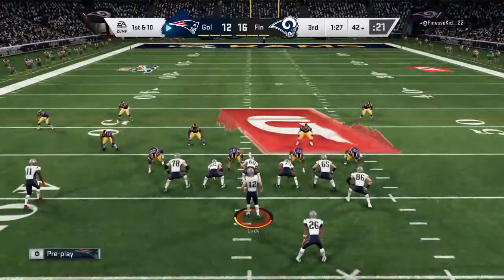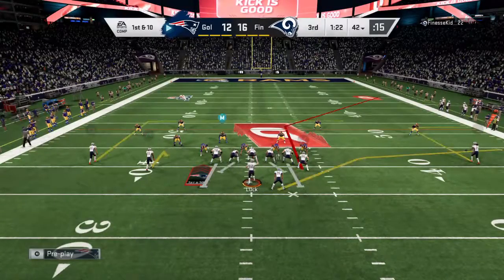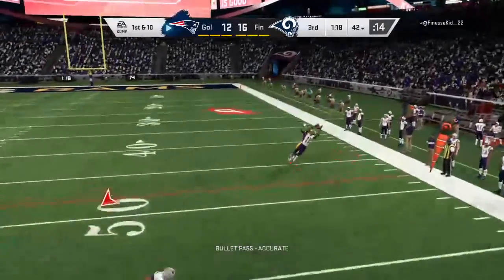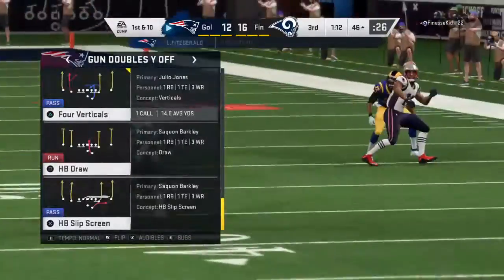Look out. Wide. Love. High throw, but he makes the catch. That'll be a New England first down, a gain of 12.